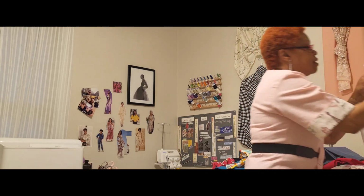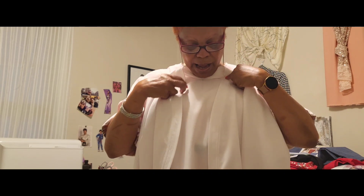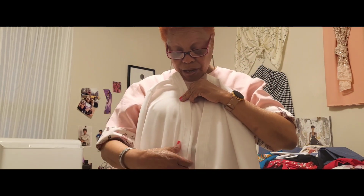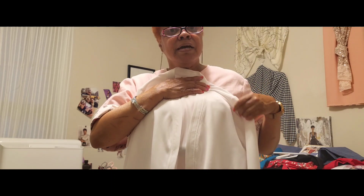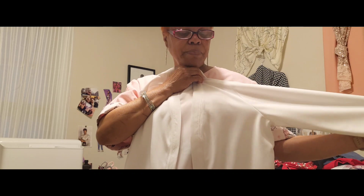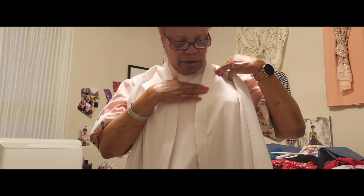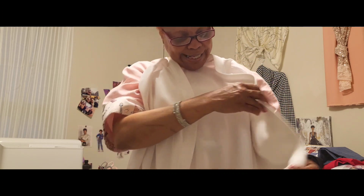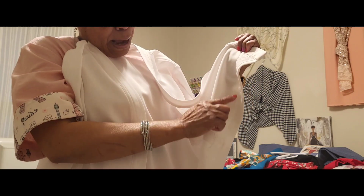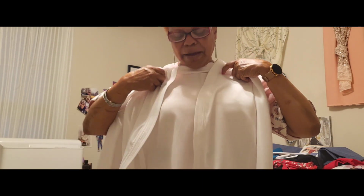I used this white. It felt like a ponte knit. However, the bolt said polyester knit, 10% spandex. It has very little stretch to it, but it does have a little. And as you can see, it's just very plain. Here's the neck band, but I did fancy it up, guys. Along this hem here, I put some lace inside just because it's pretty and I like pretty things.